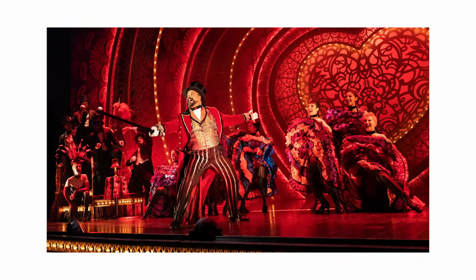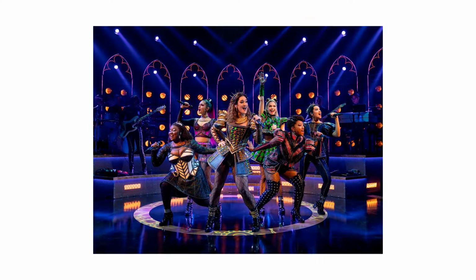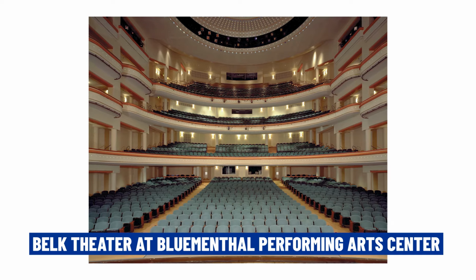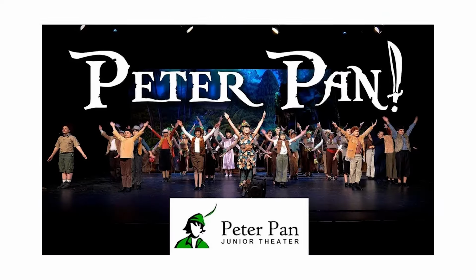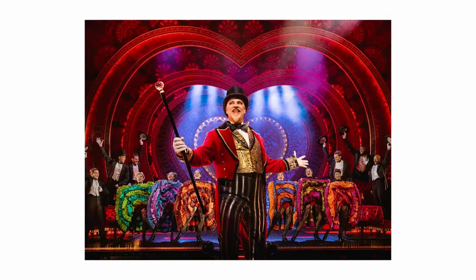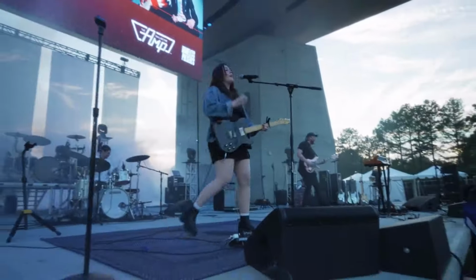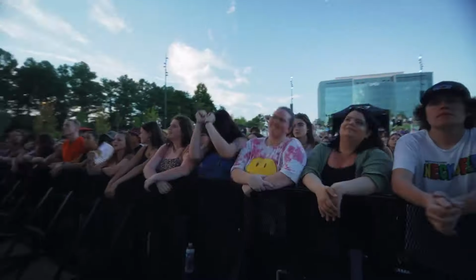And Uptown Charlotte has a number of places to catch a Broadway-type show or a small stage musical event. I think the Belk Theater at the Blumenthal Performing Arts Center, Uptown Charlotte, is hosting Peter Pan and Moulin Rouge this month. And earlier I mentioned that the AMP Ballantyne, now at Ballantyne Reimagined, has opened up and starts showing again for the season in April. So lots of musical events going on down there as well.